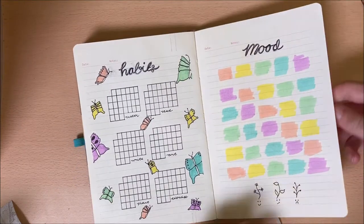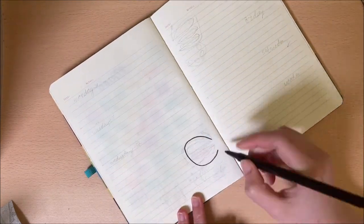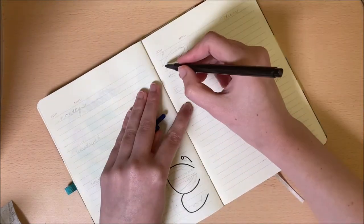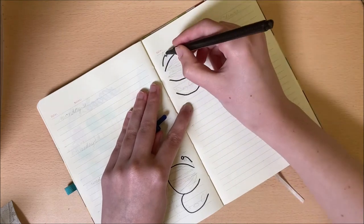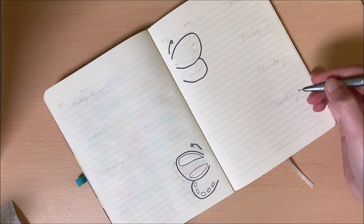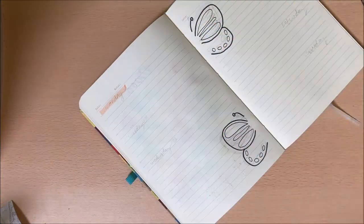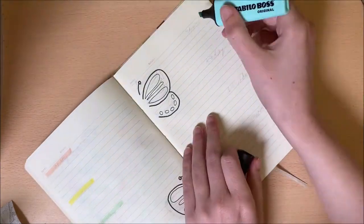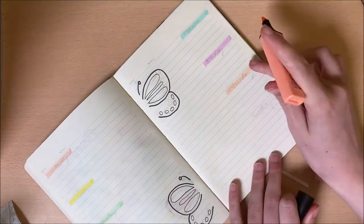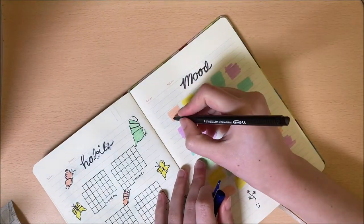I will be coming back to finish the mood tracker in a few moments, but first I started the first of my weekly spreads just to give the highlighter time to dry. So this month, each of my 4 weekly spreads are vastly different from one another. I have used different styles of layout, different drawing, and pretty much different everything.